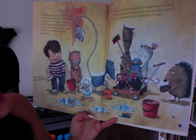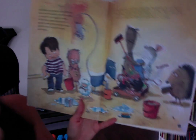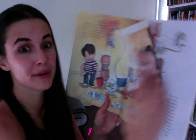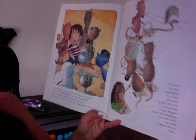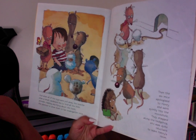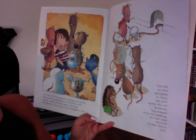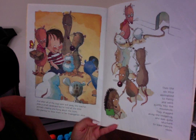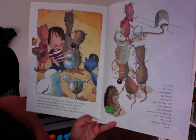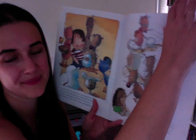Then she had the mice and the hedgehog scrub all the pencil marks from the walls and the floor and the furniture and put Henry's room back in order, just like we keep our classroom clean and beautiful, right? And when all the toys were put away, the teacher drew a small cardboard box to hold all the little animals crawling and flying around the room. She planned to show them to her kindergarten mice. Then the 6 mice apologized to Henry and went quietly into the mouse hole. They dragged along the hedgehog, who was quite reluctant to leave Henry's room. Reluctant means he doesn't want to go.